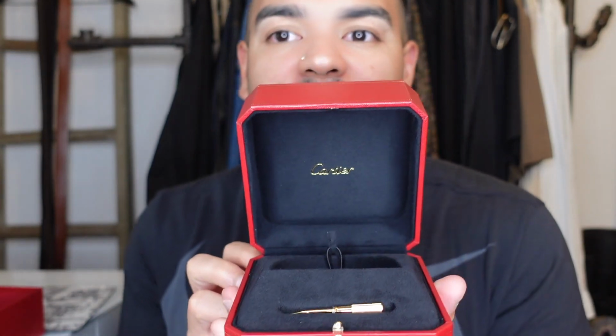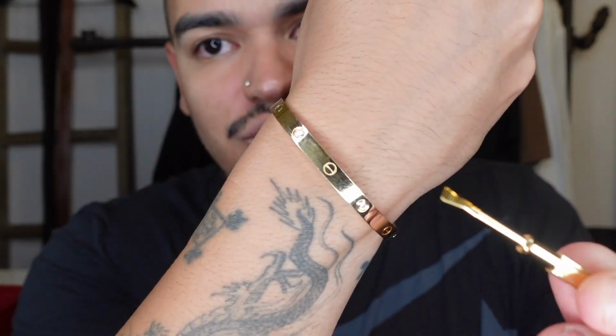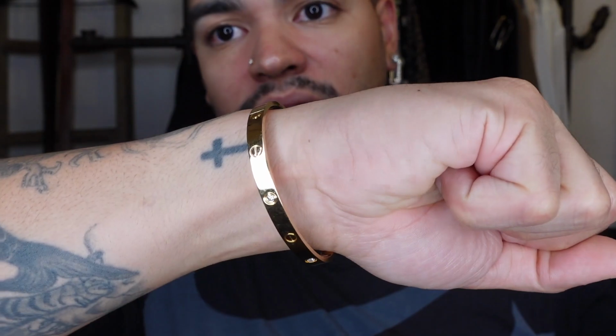That's the little booklet that it comes with. This little drop down flap. You guys have always seen me do my unboxings, so crack this open and you see what's in there. I actually have it on already. I've been wearing it non-stop since I got it. So what's in here, if you guys have never seen, no pun intended, this is just a screwdriver that goes to the classic Cartier love bangle, love bracelet.